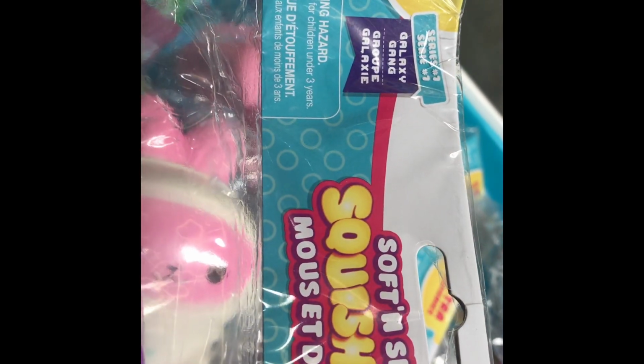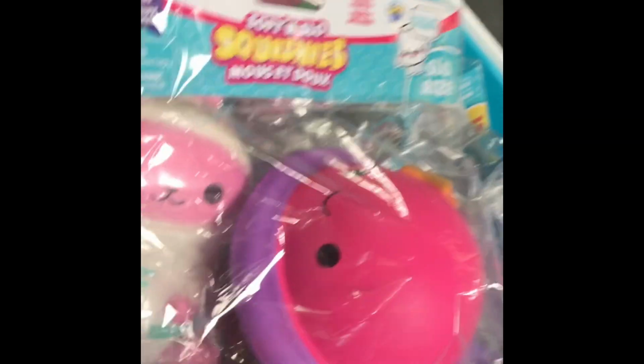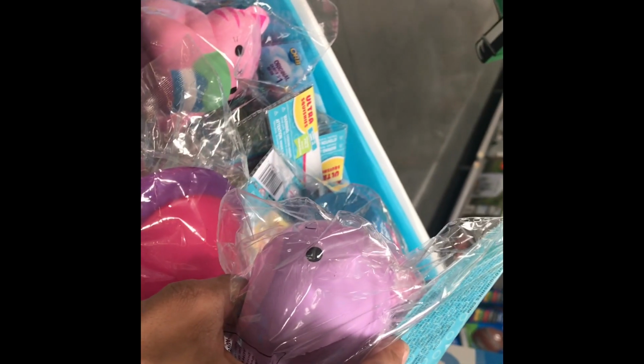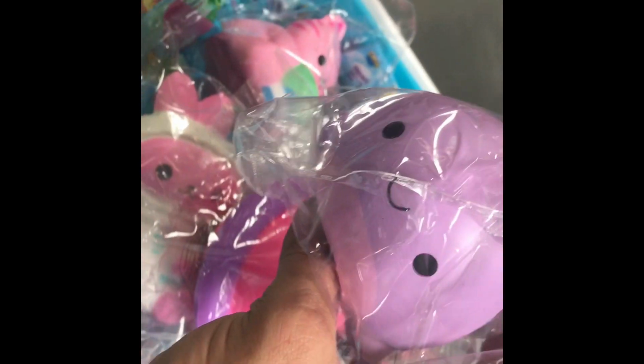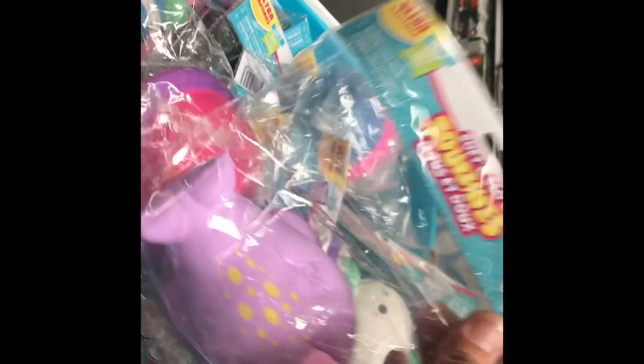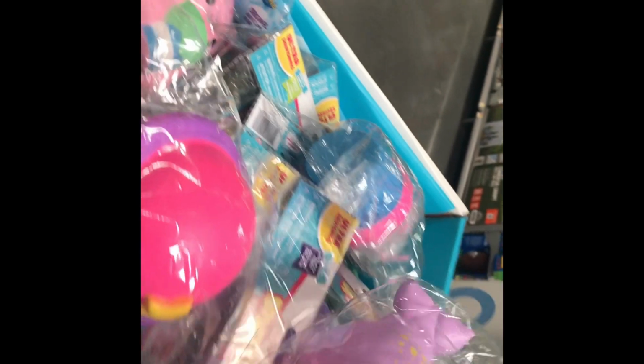Oh, there we go. This is awesome. Do you see this, Alayah? This is unbelievable. Series 7 Galaxy Gang. Look at that, that's like Saturn. Series 2 Animal Pals. What's this called? Narwhal. This is a narwhal, guys. So that's a pretty little purple narwhal.